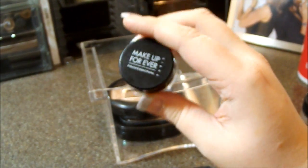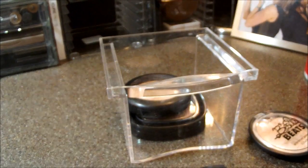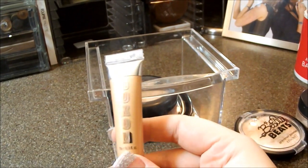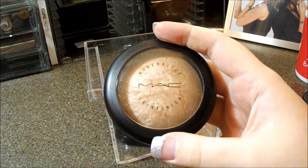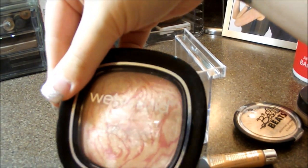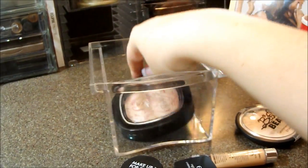Little Makeup Forever setting powder. So I have a couple setting powders in here as well. A Buxom Luminizer, which I just got in a kit. My beautiful MAC Mineralized Skin Finish in Soft and Gentle. And my Wet n Wild by Fergie in Rosé Champagne Glow.